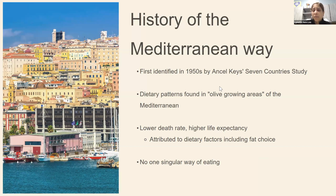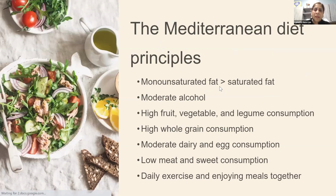It's dietary patterns found in olive-growing areas of the Mediterranean. It has been proven to lower death rate and increase life expectancy, attributed to dietary factors, including fat choice. There is no one singular way of eating. So it's just such a great way of eating because you can adopt it in so many different diets.